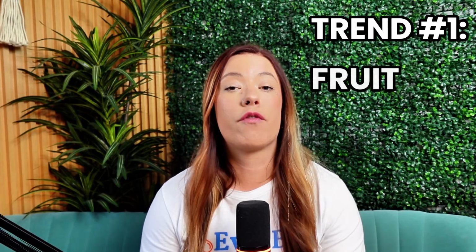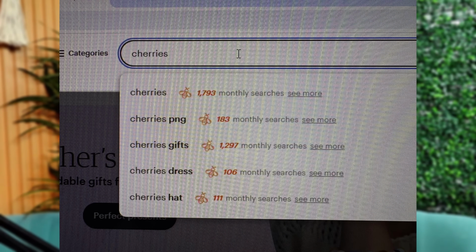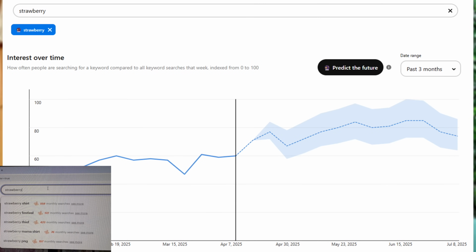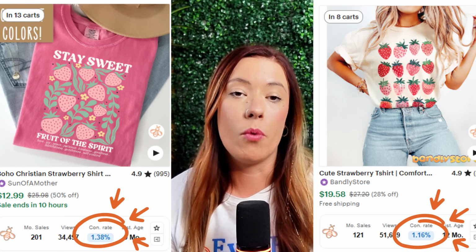Number 1 was fruits, especially cherries, strawberries, and lemons. Cherries were leading the pack with over 1,700 monthly searches on Etsy, and cherry-themed gifts were also getting over 1,200 searches alone. Strawberries are holding strong too, and the EverBee data shows multiple strawberry tees with thousands of views already, and conversion rates above 1%.